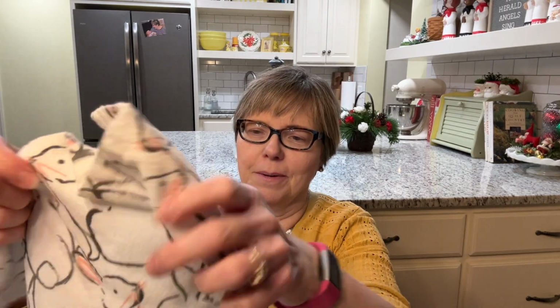Well, I did buy the bunny towels and they were $1 each. I'll give you a little close-up of these. I think they're just so cute, and they remind me of my bunny Louie that I had. So that was a great find. And yeah, I have a dish towel problem and I'll be the first to admit it, but I'm not stopping, I guess. Now, I did find some things for other seasons.